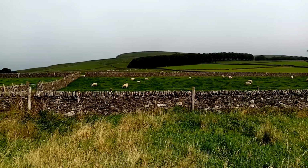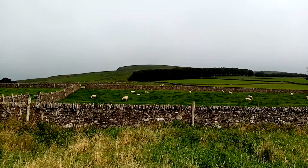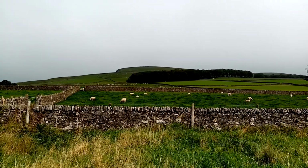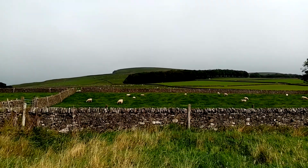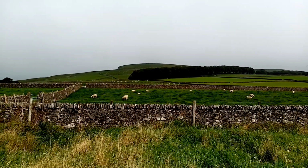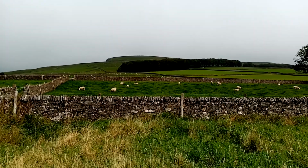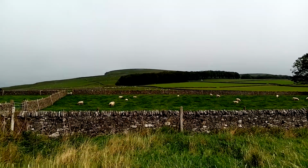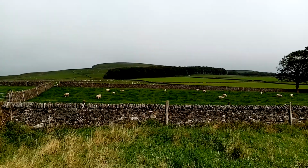There's the view back up towards Eldon Hill. Still misty, but a little bit clearer than it was. I've just taken my jacket off again. You can just see the face of the quarry to the left, and then the hill rising up behind. Not that you can see right up onto the actual summit.